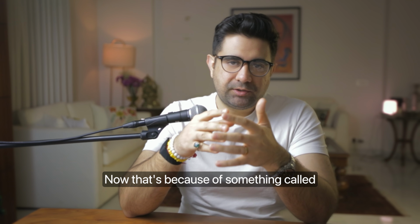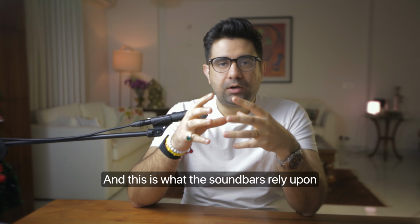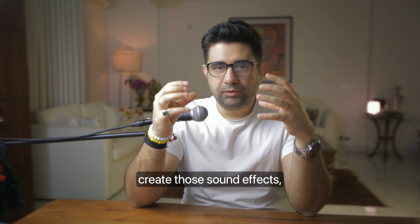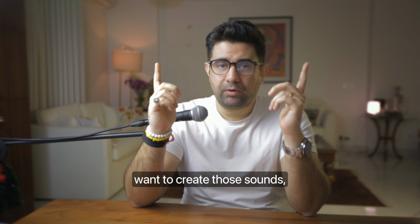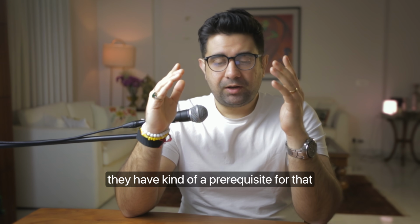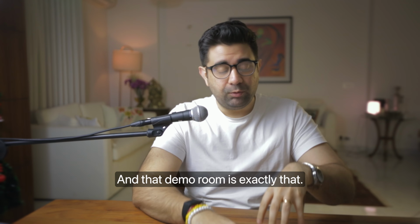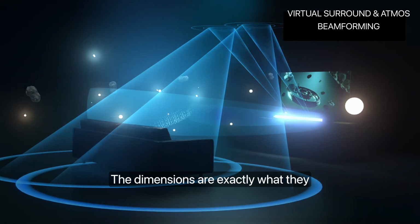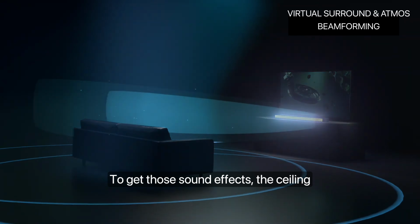Now, that's because of something called phantom architecture. This is what the soundbars rely upon when they want to create those sound effects, the surrounds, the overheads, all of those channels. They have a prerequisite for that, what they call a perfect room. And that demo room is exactly that. It's shaped like a shoebox. The dimensions are exactly what they should be according to the manufacturer to get those sound effects.